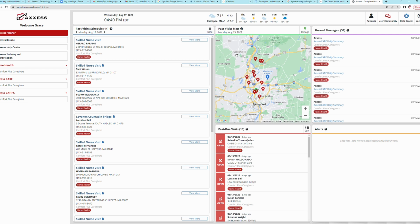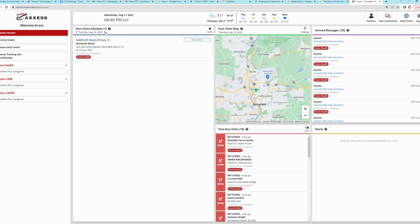So depending on what route you want to go with, based on what time the patient is available, based on patient's preference, that is where you will go. Okay? So once you have mapped out your visits, you can go ahead and call your patients to see them.